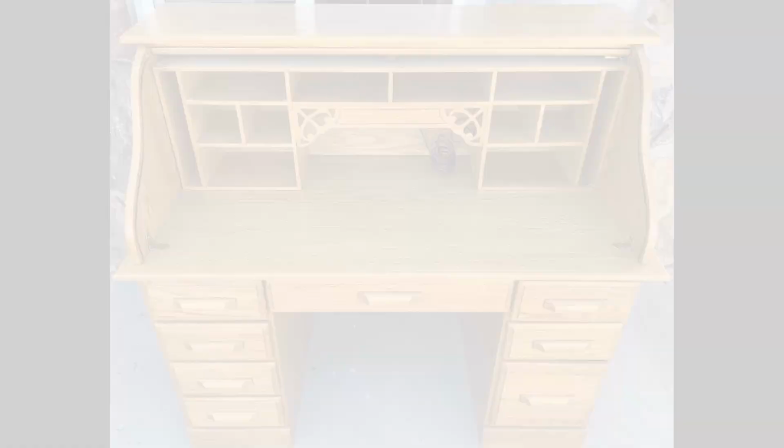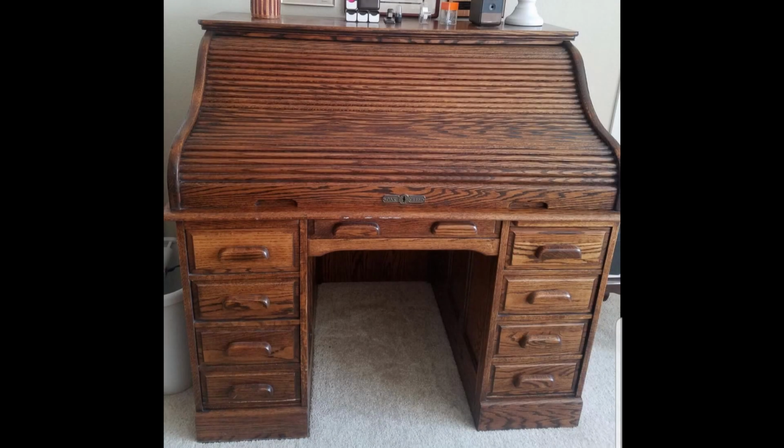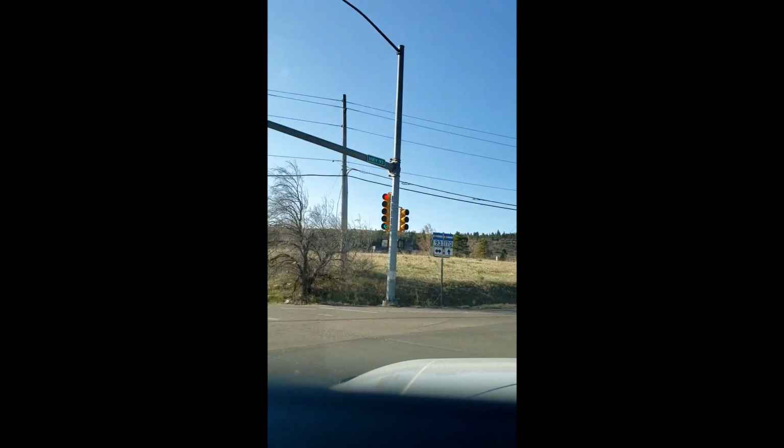I had one before. It was older. This one looks a little bit newer and a little bit nicer, but the one that I had before, I ended up selling for about $180. So roll top desks, if you come across those, depending on the condition, of course, you're looking at anywhere from about 120. This one's really, really nice, and it looks newer. So I'm thinking I might be able to push 200 on it, no problem.